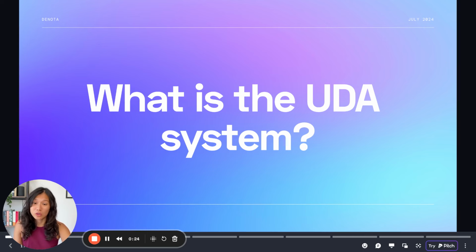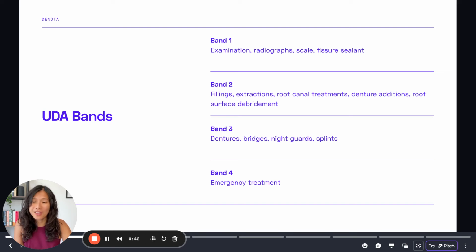So what is the UDA system? UDA stands for Unit of Dental Activity. In the UK, instead of a dentist getting paid for every single treatment that they do, they get paid by the completion of a treatment plan. So the UDA system can be broken up into different bands, and a dentist gets paid based on the type of band that they complete.